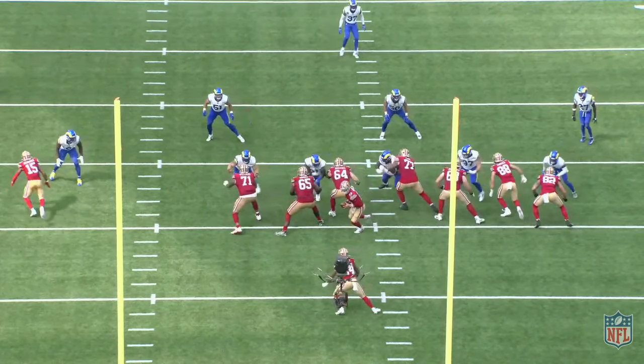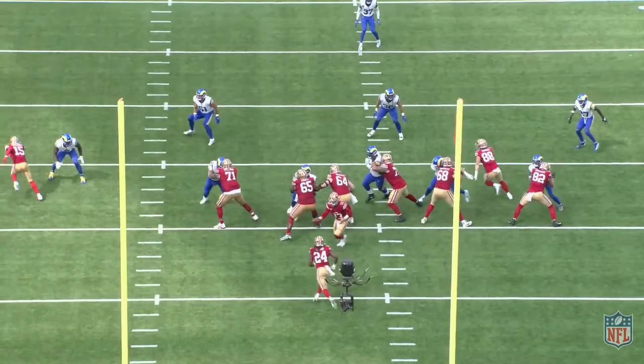Did the 49ers leave extra blockers in to pick up the blitz? Not really. Eric Schaubert chips, but then goes out for a pass route. Jordan Mason would also head downfield for a pass. And as a result, this blitz almost gets home to Brock Purdy.